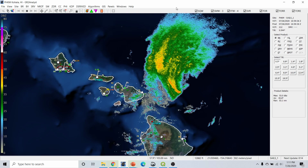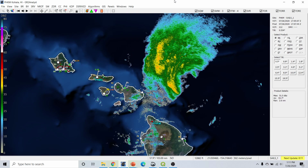So for you folks, residents and visitors in Hawaii now, preparations should be rushed to completion, because this is expected to make landfall here within a couple of hours or so.